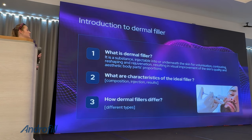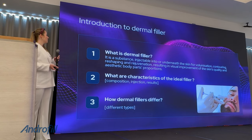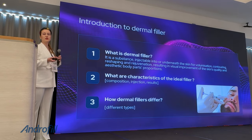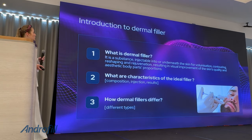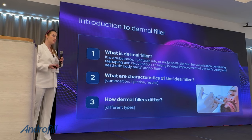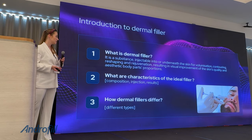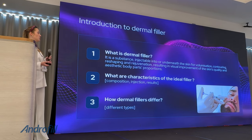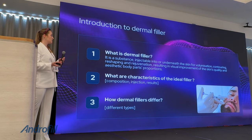So what are the characteristics of the ideal filler? As FDA suggests, an ideal filler should have certain characteristics, including non-allergic, non-toxic, non-teratogenic, non-carcinogenic. Also, the filler should be biodegradable, biocompatible. It should be quite easily injected, easily stored. And at the same time, it shouldn't cause overt skin changes, and it should be quite a long-term volumization if needed.